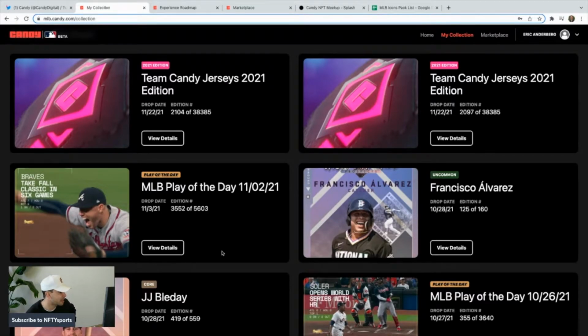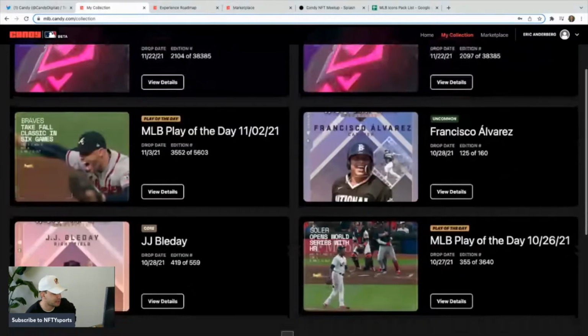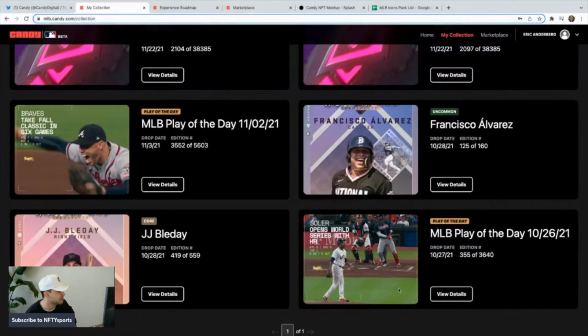I also got a couple of these play of the days, which I love. I bought these for $25 each. What I bought here is the very first play of the day for the World Series and the very last play of the day for the World Series. So Game 1 and Game 6 right here. You see Freddie Freeman celebrating on this one, and then you see Jorge Soler opening the World Series with the home run in this one. Again, if you want to see these in more detail, you can go to my other video. I don't want to go through them right now.